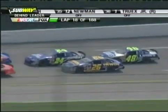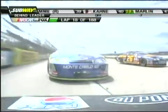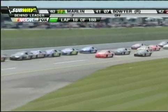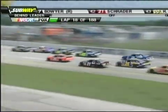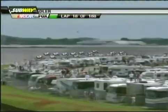Tell you what, the Hendrick cars, they're starting to form a little brigade up there. You see Brian Vickers in the 25, Jeff Gordon in the 24 riding with him, and the other teammate, Jimmy Johnson, in the 48. 3 of the 4 Hendrick cars still out there, starting to form a little alliance up there in the top groove, right behind Dale Earnhardt Jr. in the 8.